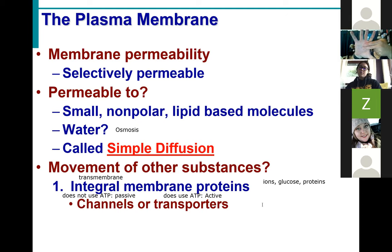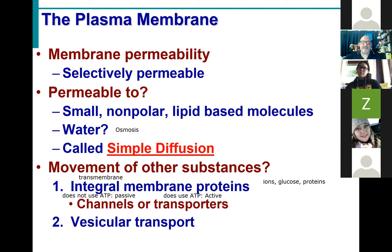And notice the same thing can happen the opposite way as well. Something can attach to the outside of the plasma membrane. We can wrap the plasma membrane around it and bring it inside. And what would we call that process? Well, if it's exocytosis, when we kick it out, when we bring it in, that would be endocytosis. So notice the other way we can get things, especially really big things in, is by using vesicles. And so this would be endocytosis to bring things in.